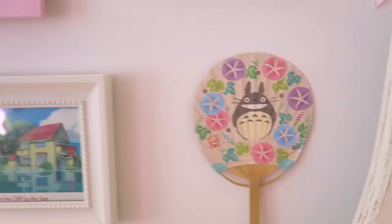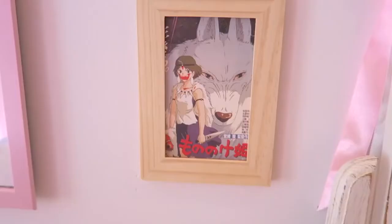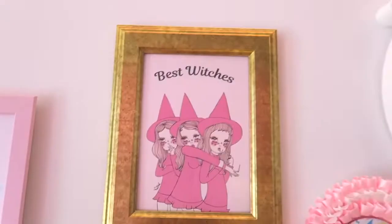So again, these are actually greetings cards. You buy them and you send them in a little envelope and you write your message on the back, but I thought they were nice enough to just put up. Then I've got Mononoke. These are lots of my favorite Ghibli films. Have a little homage on the wall. Best Witches. I have a lot of Valfrey prints.